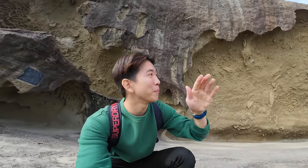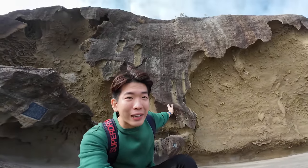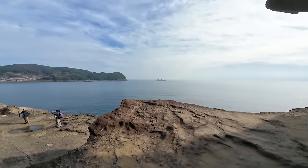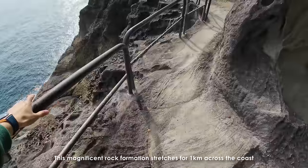Wow, I feel like I'm gonna get dwarfed or like covered by this rock wave. It literally feels like it's a huge wave. It's at this angle like this. It is also very near the edge of the sea and it's really scary, so do not go down here. It's a nice view to just sit here and just watch the sunset or the sunrise.